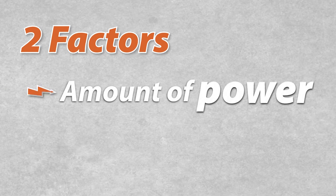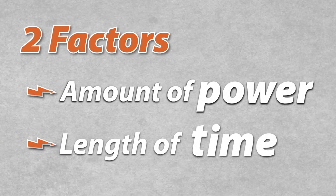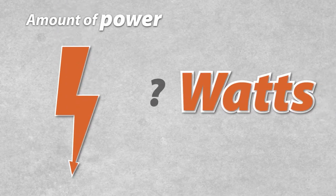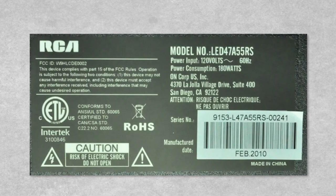There are two factors that determine how much electricity any appliance will use: the amount of power it uses and the length of time it's used. To determine the amount of power an appliance will use, you need to know how many watts it uses. So check the label before you buy it to make an informed choice. Here are the labels to look for.